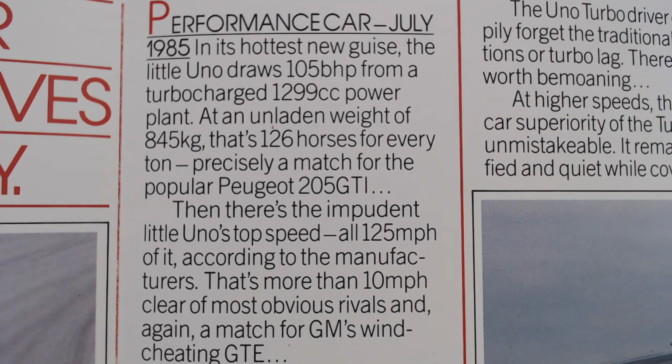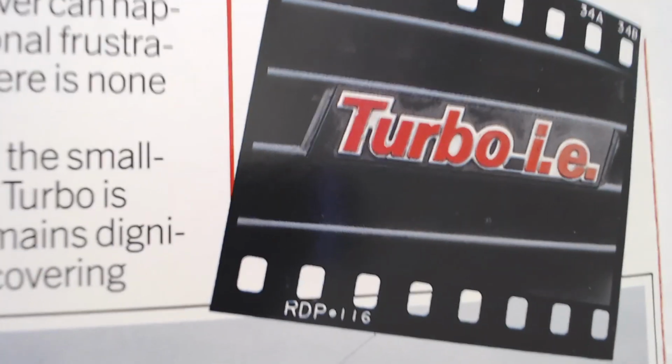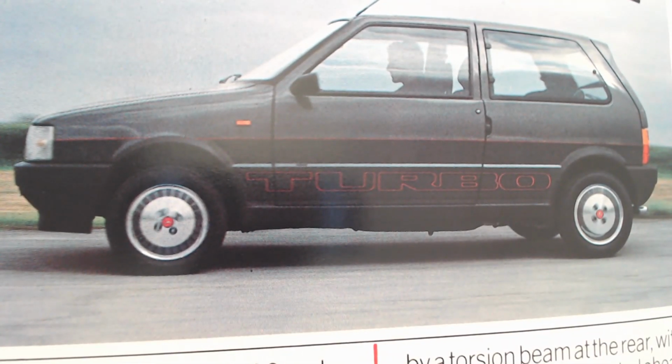Well, the result was really a change of Italy's highway system, allowing higher speed limits to cars over 1300cc. So they very cleverly just tweaked it so it just went over that 1300cc so you could have a higher speed limit. Very clever little thing to do, but like I say, originally with a 1299cc power plant. Then we get a couple of extra little images. First of all, showing a nice close-up of that Turbo IE badge, which I do appreciate, and then a nice side shot really showing off that turbo graphic running down the side of the car. Does look something a little bit special, doesn't it?